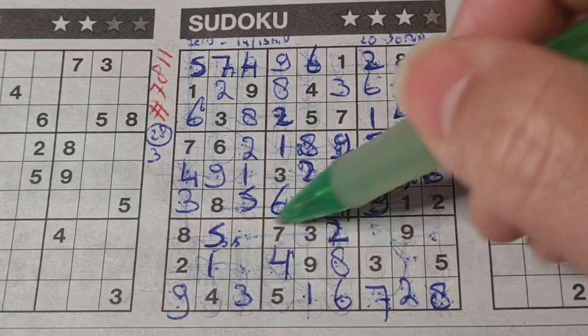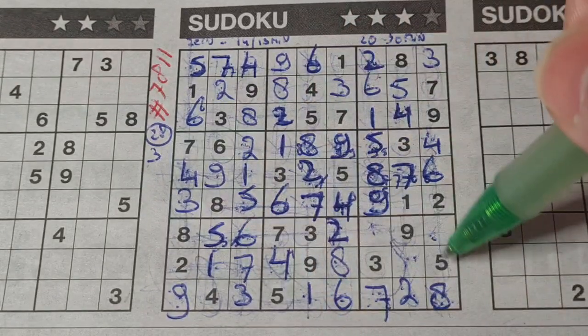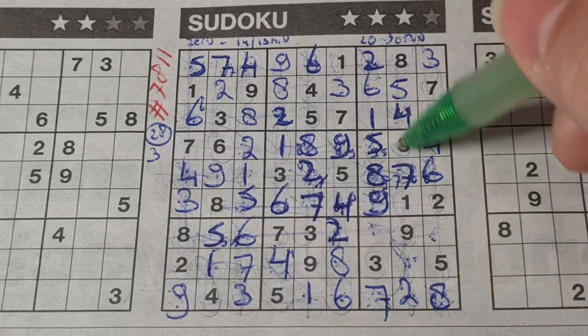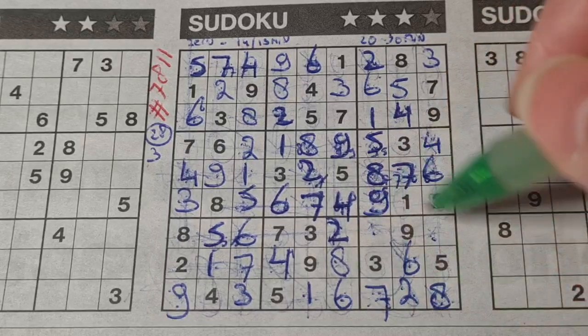6 and the 7, 6 and the 7. We have a 7 in this row, no 7 there. 7 should be here, and the 6 goes there. 1 box left in this column. I believe the 6, the 1, the 2, the 3, the 4, the 5. Yeah, 6 is missing, and the final 2 numbers in this big square.